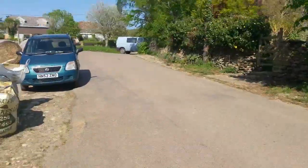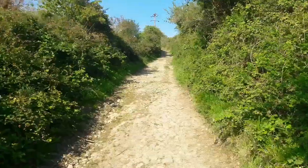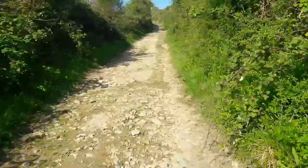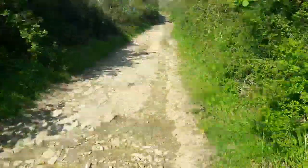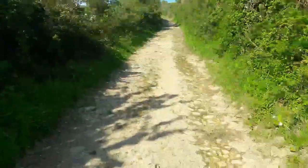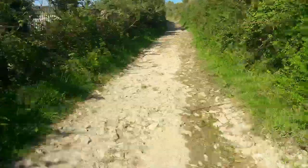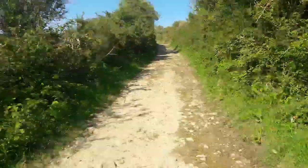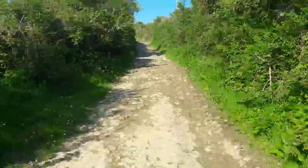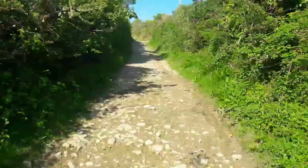But I'm heading off uphill. See you a bit later in this walk. Leaving the metalled road behind, heading fairly steeply uphill now on this old track, which probably until the time when the internal combustion engine arrived and the new road was put in, this may have been the main route down into West Bexington, which at the time was little more than a farm and very few cottages. See you a bit later up the hill.